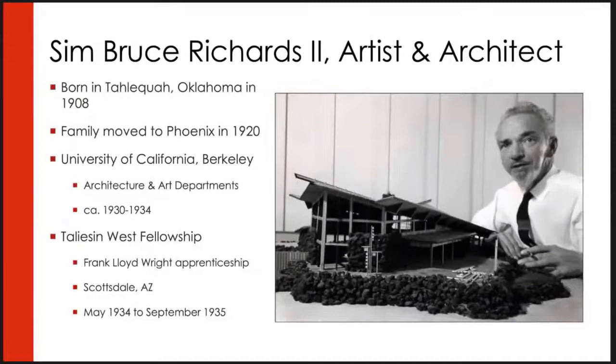Bruce Richards was born in 1908 in Oklahoma, and his family actually moved to Phoenix in 1920, right at the start of that massive influx of westward migration that the country experienced in the 1920s and into the 1930s as part of the Dust Bowl. He took an early interest in art and weaving in particular, studying under local artists who later would become regarded as master weavers. Ultimately, he attended college at UC Berkeley. He started off in the architecture department and, again, always veered back to art, transferring over to the art department. He was affiliated with the university between 1930 and 1934.